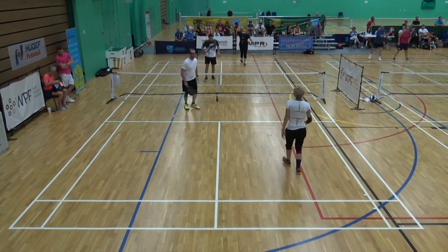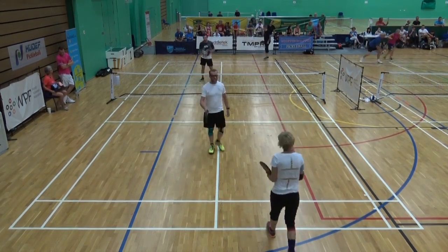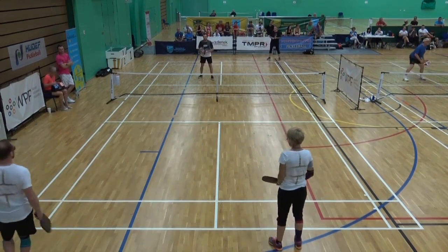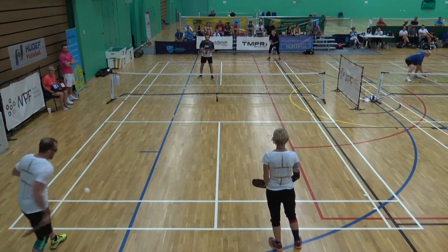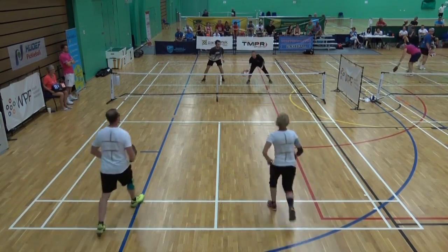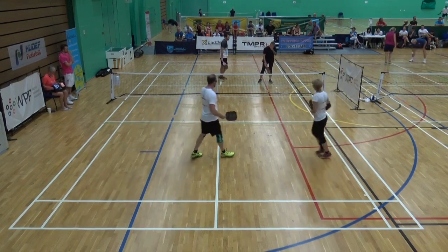Well, that's what we call a tweener, right? Mm-hmm. You think you can get that out of the air, but it didn't. You're a little off balance. Probably better off letting that ball bounce. Either that or lean in a little bit more. She wasn't really in a good ready position. She was kind of on her heels, lunging for the ball.